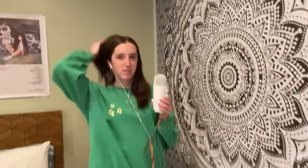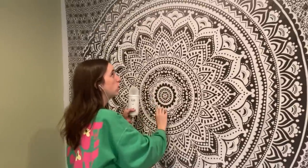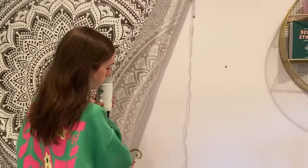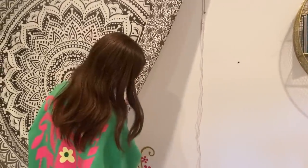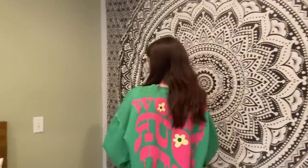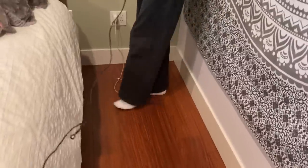And then I have my tapestry, which I've been wanting to get rid of, but there's nothing to put on this wall, and I just have cords, and I don't even know what that is. That's from like 2 years ago. And then over here is where Jelly Bean's cage used to be, but it's no longer here. It's in another room because it was getting too hot in here.